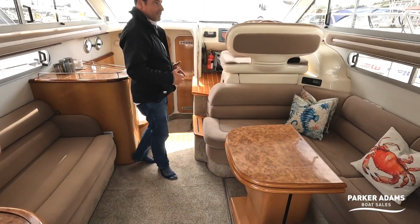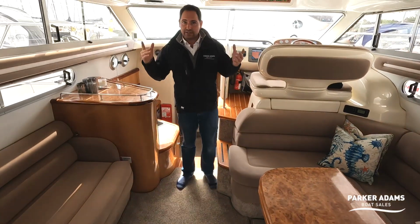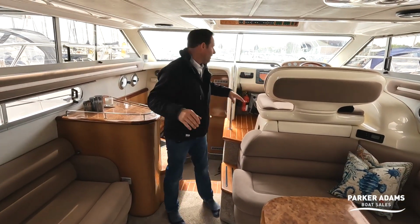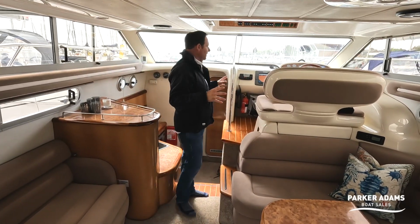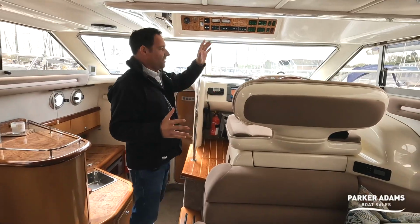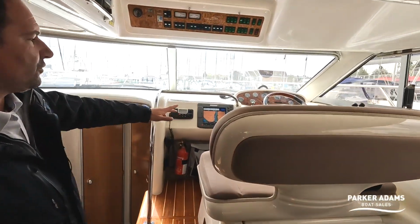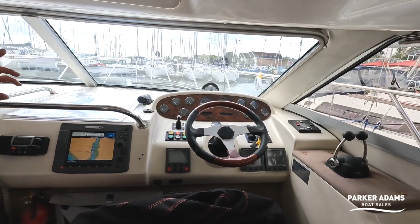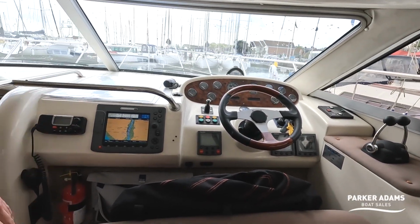So walking through the rest of the boat, all the lighting throughout has all been upgraded. You've got Fusion speakers down here as well. And then in terms of the helm position, if you do want to drive the boat from down below, you've got all of your controls down here. Another set of the EDC Volvo controls. There's another Raymarine, it's an E80 plotter there. Access to your autopilot, 2 Tridators.